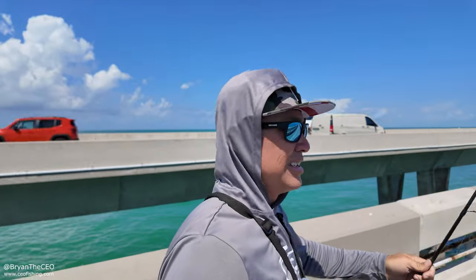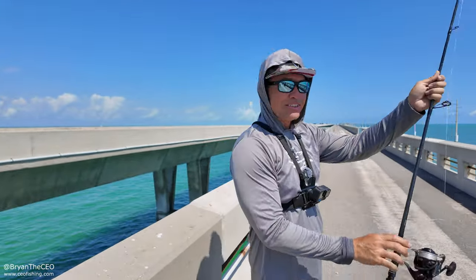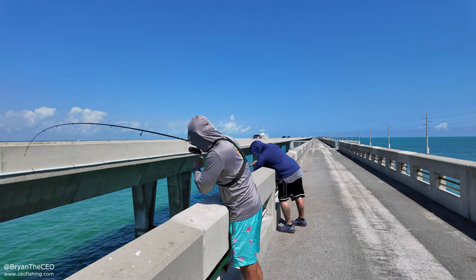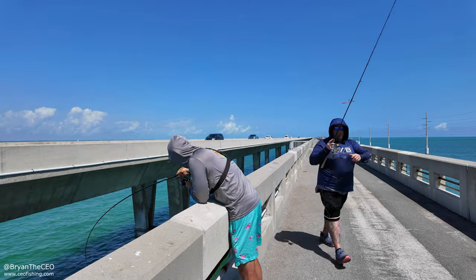Let's go. Eli said he's seen some big stuff over here. So I'm gonna go steal his fish. I'm on. I'm on. Oh, nice. Very nice.